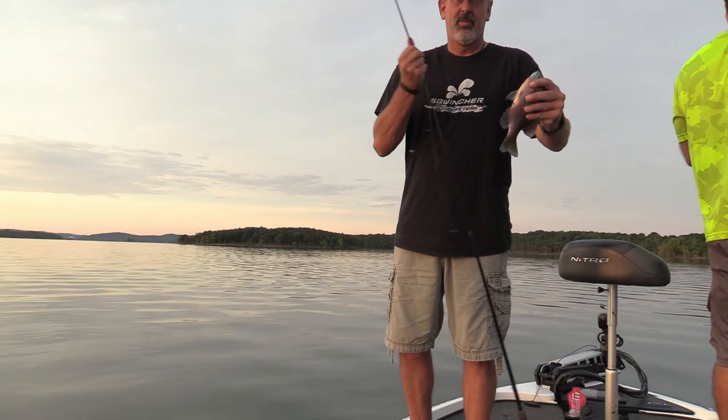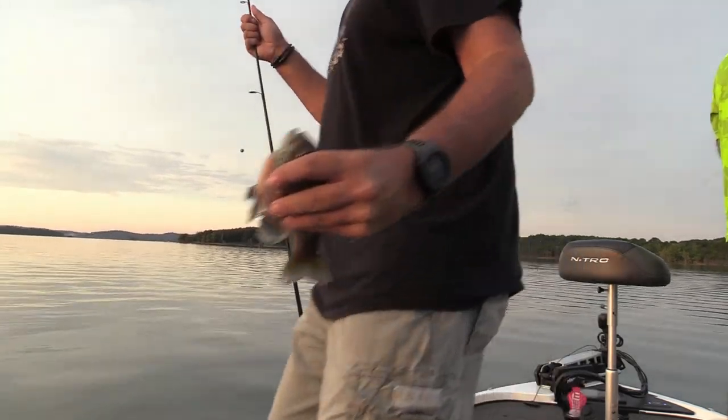Throw him right back in there. Yep. My first fish of the year, regardless of what it is, it's a fish.